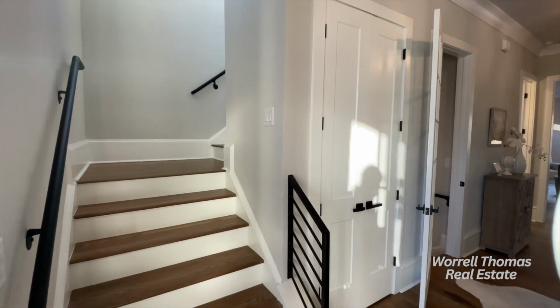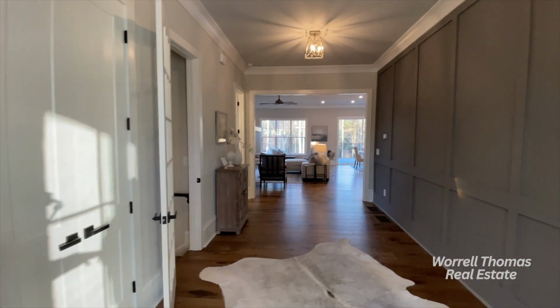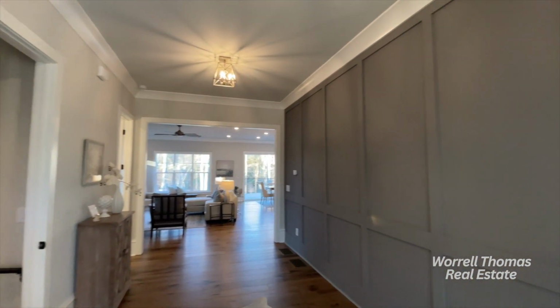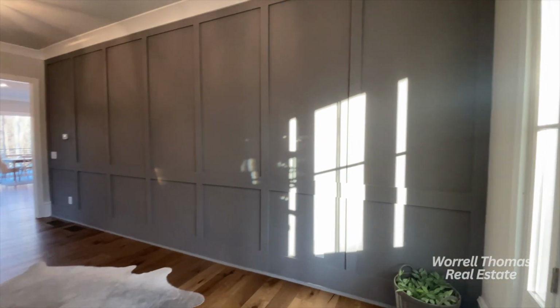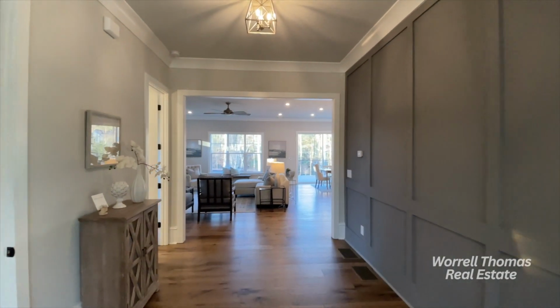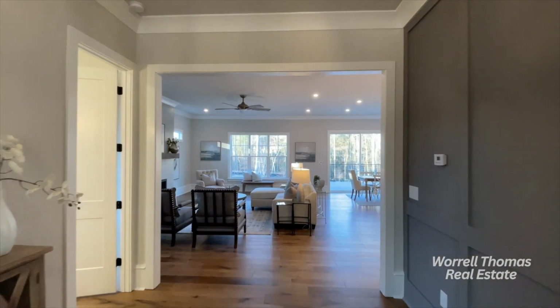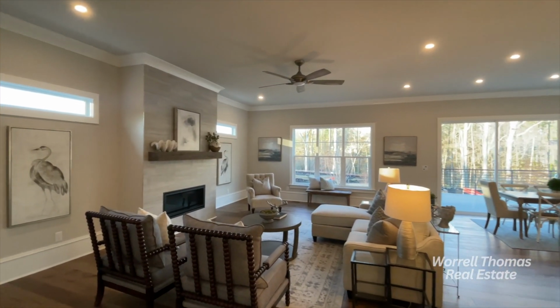As we walk in through the front door, your steps are right there to the left with those nice metal hand railings. To the right, you have this large accent wall. That'll be great for family photos and the whole 9 yards. To the left, you do have a basement going down there, as well as your half bathroom for the main floor. We'll take a look at both of those as well.